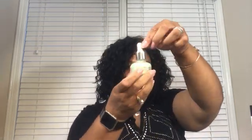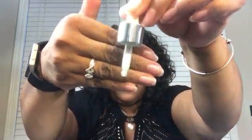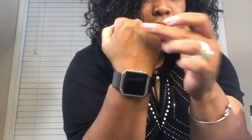But it comes with this little dropper, and the glass is clear, so it actually does have a little bit of a green tint to it. And I'm just gonna drop. And that was just one drop, and it'll dry down here in just a minute. And hopefully on camera, you'll be able to see how much more hydrated the back of this hand looks as opposed to this one.